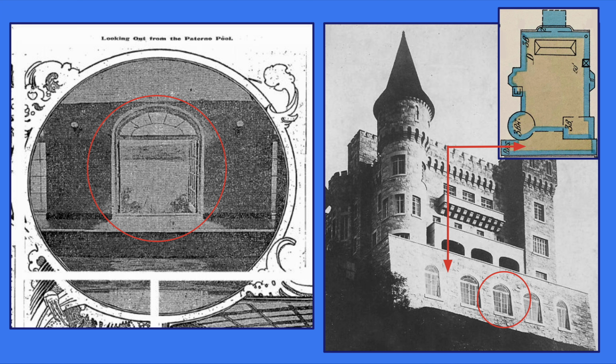The exciting news is that we know there was indeed a swimming pool in the basement. That much is true. A 1911 New York Times article tells us that this hall, denoted by red arrows on the castle map drawing and the photograph on the right, contained an illuminated pool which was an iron tank covered with enameled brick, measuring 20 feet long, 9 feet wide, and 12 feet deep. Mind you, today most pools are 6 to 8 feet deep. So this was a very deep pool.